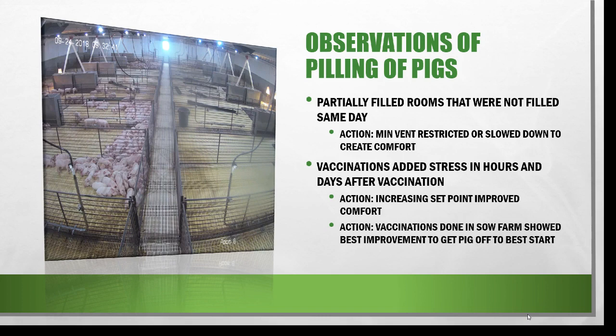We've seen the same effects from what the pigs told us in those hours and days after vaccination. And so when they go a whole day and not eat because they were stressed out from that process, it was a big kick to getting pigs started on feed right out of the nursery. So in the end, the action on vaccination was, how do we get this in? How do we get the vaccinations done in the farrowing house when they're on the mom?